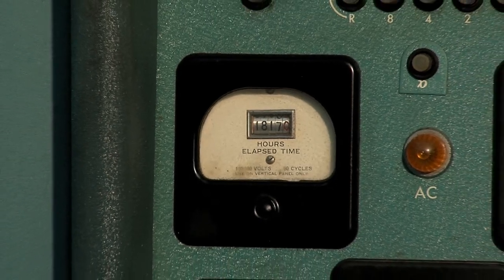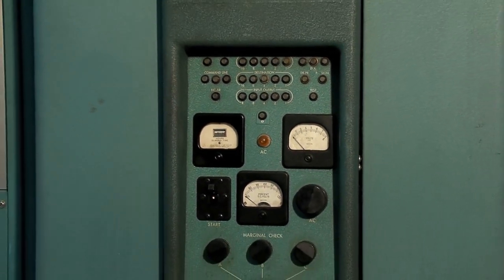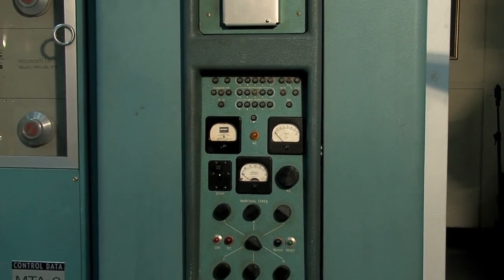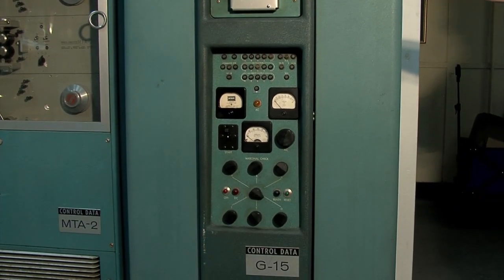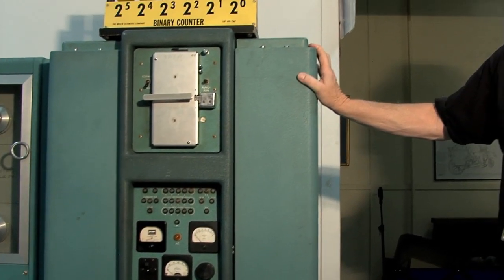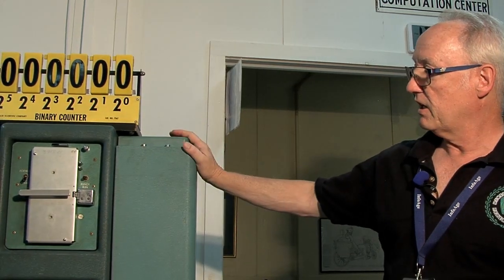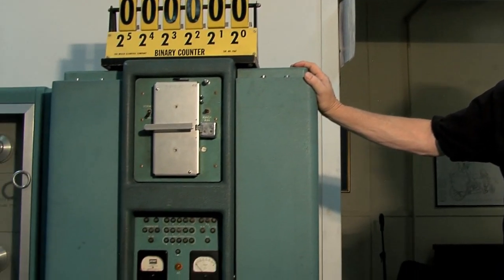Another piece in our museum is this very unique Bendix G15 model, and it came about 10 years after the ENIAC, and it was used locally for civil engineering projects. And we'll tell you all about what's inside of this machine, a little bit about how it works if you're interested.